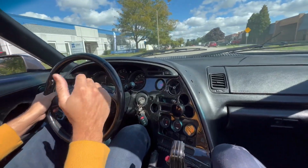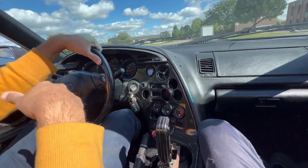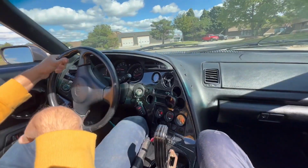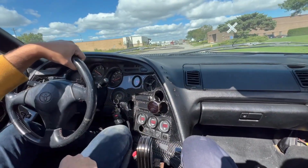Honestly, it's not bad. When I need to stop, you just have to give more effort. You get used to it. I actually prefer not having it on this car now, to be honest. You can still stop on a dime if you need to. I've got the twin turbo brakes. Second gear now.